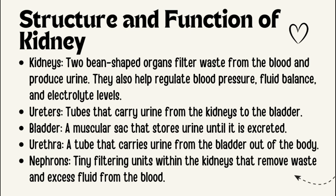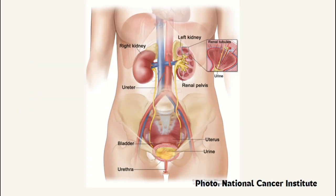You have to know about the nephrons inside the kidney, since they're the ones that actually do the filtering in order to remove the waste. So it's not just the kidney removing waste all by itself, it's the nephrons within it that are removing the waste and excess fluid from the blood. We said the urethra is what carries the urine outside of the body. The bladder is the sac that stores urine until it's excreted, and the ureter is the tube that carries the urine from the kidneys to the bladder.